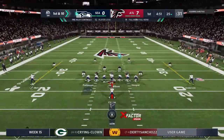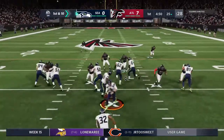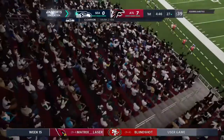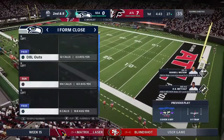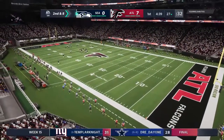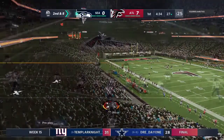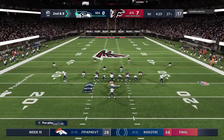Wilson and the Seahawks take over now, 1st and 10 at their own 25-yard line. This is the Oklahoma State alum, Chris Carson. And he's upended after a gain of 2 out to the 27. The linebacker, C.J. Mosley, in on the stop. At the 27-yard line. They'll break the huddle, come up on 2nd and 8 at the 27-yard line.